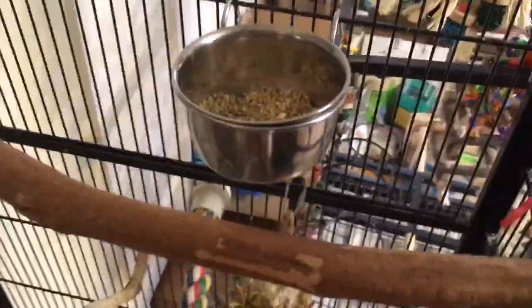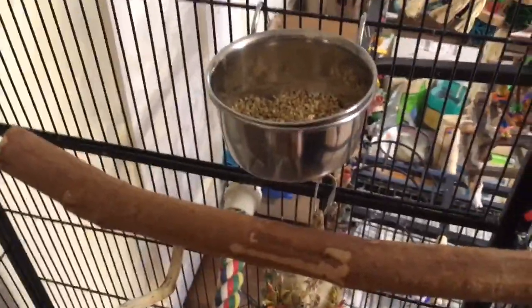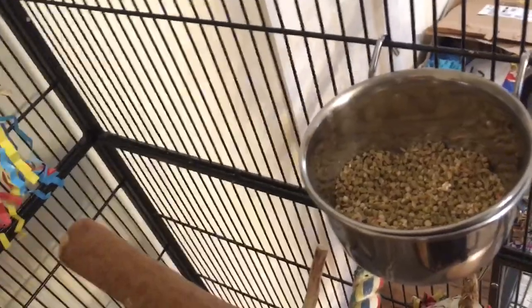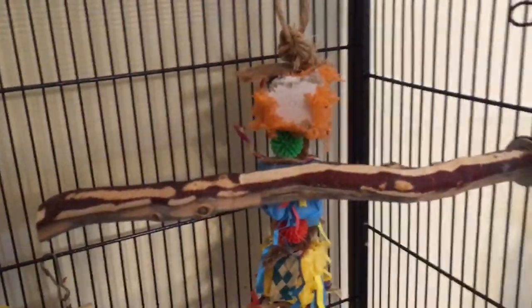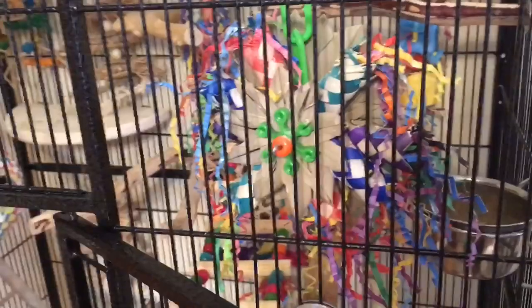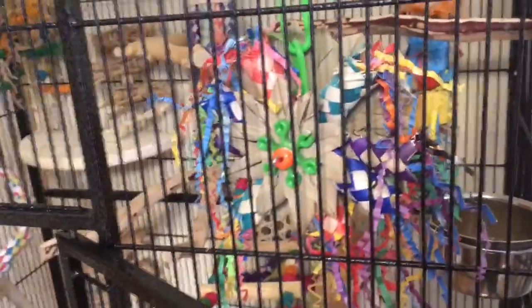And then on this side of the cage there is another wood perch with her pellet bowl, which has mostly Harrison's pellets in it because that's what I feed my birds. And back here is another wood perch with some more bark on it for her to chew, and this toy right here. And then in the front of the cage there's just another toy with finger traps and crinkle paper because she really likes those. A lot of birds do.